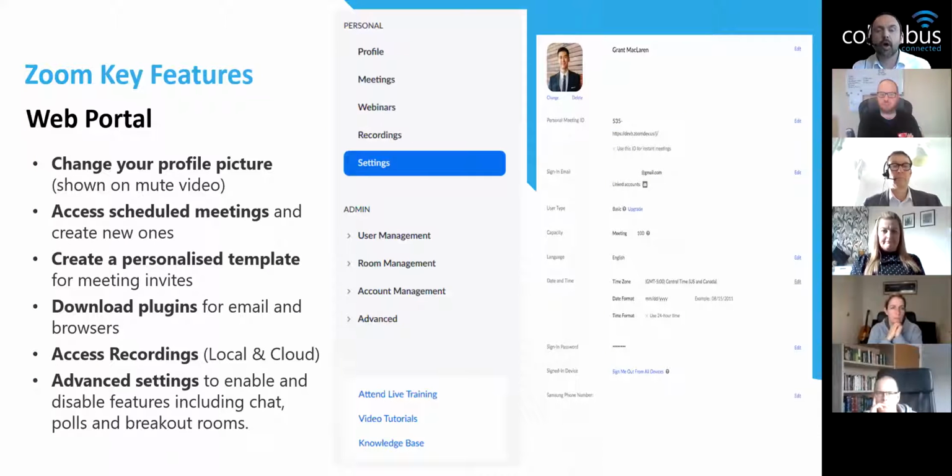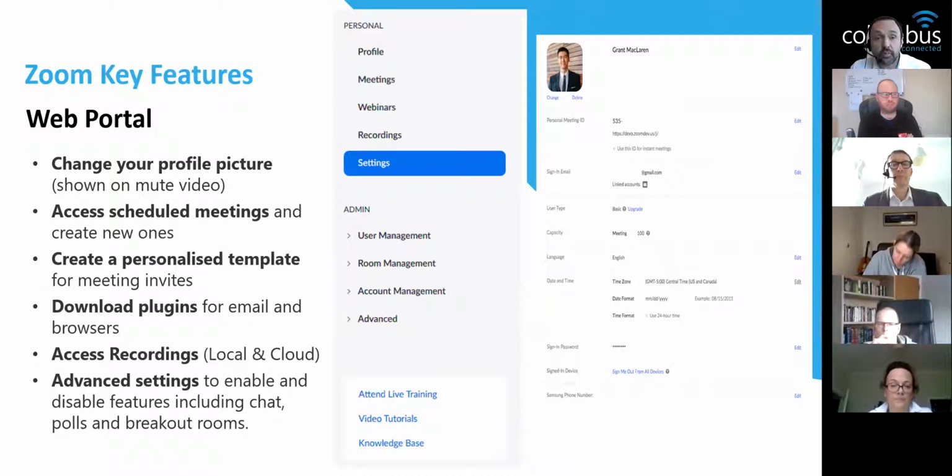The other key component of this service is the Zoom web portal. Now, the web portal is really important because it provides access to a lot of advanced settings that you don't get from the desktop client. It only gives you access to some basic settings from the desktop client. And if you want to change some more advanced settings, you need to log into the web portal. You can change your profile picture within the web portal, which is the picture that's shown when you mute video. You can also access scheduled meetings and create new ones.